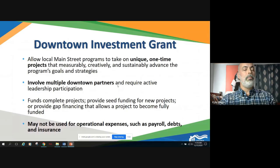So downtown investment grants, much like the CVG grant, except just a little bigger sum of money and a little different expectations. This allows local Main Street programs to take on, and these are designated communities only, just keep that in mind, unique one-time projects that measurably and creatively and sustainably advance the program's goals and strategies. It can involve multiple downtown partners, and we like to see those partnerships. It requires active leadership participation. And these funds can be used to complete a project, or provide seed funds for new projects, or provide gap financing that allows the projects to become fully funded. And again, just like with the CVG grant, it can't be used for operational expenses, which can include payroll, debts, and insurance.